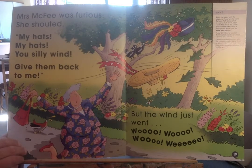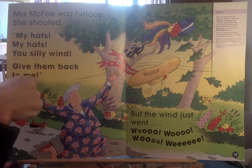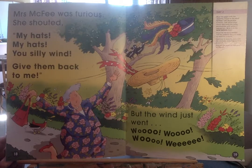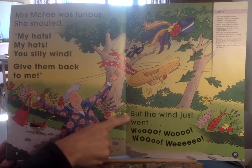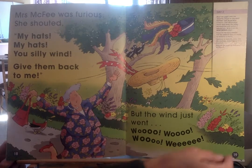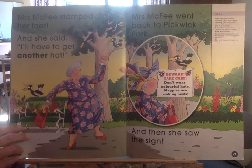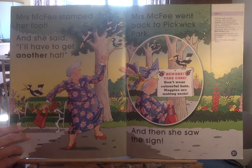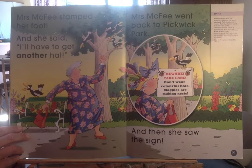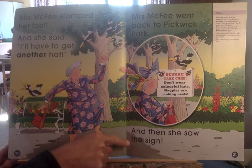She's really getting very excited and furious now because there are at least 1, 2, 3, 4 exclamation marks. Wow, it's really animated language. But the wind just went woo, woo, woo, wee. Mrs McFee stamped her foot and she said, "I'll have to get another hat." Mrs McFee went back to Pickwick Park and then she saw the sign.